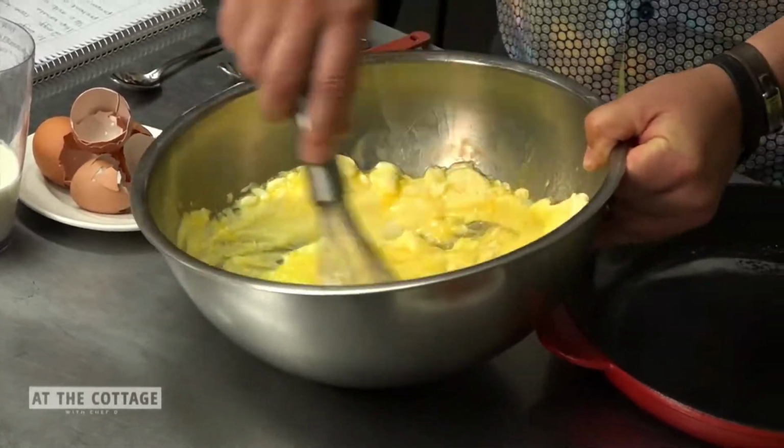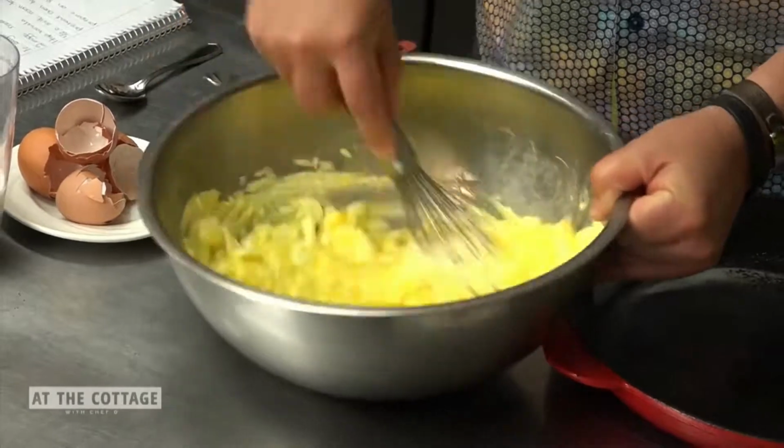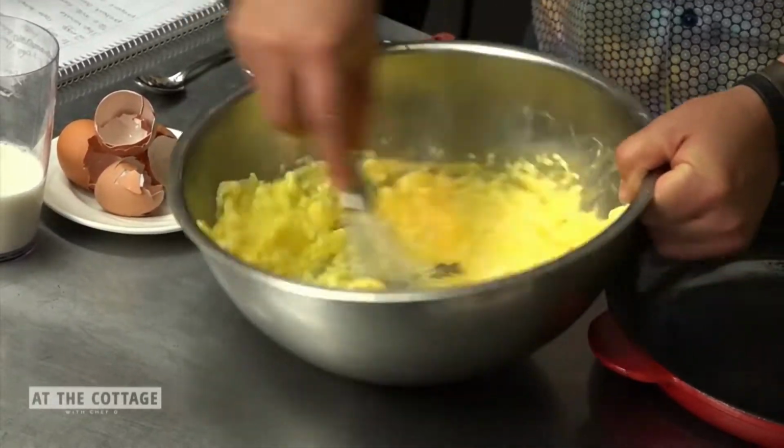And just stir this in. You're going to want to really well incorporate that. Then, of course, we're going to add our sugars in once it's incorporated.